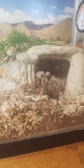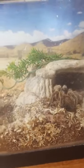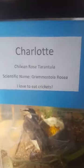Charlotte is one of our animal ambassadors that we do not handle. She's actually, except for the fish in the office, the only one who we do not handle regularly. And there's a few reasons why. It's both for her safety and for our safety. Her species, the Chilean rose tarantula, I have it written right up here if you guys are curious to see it.